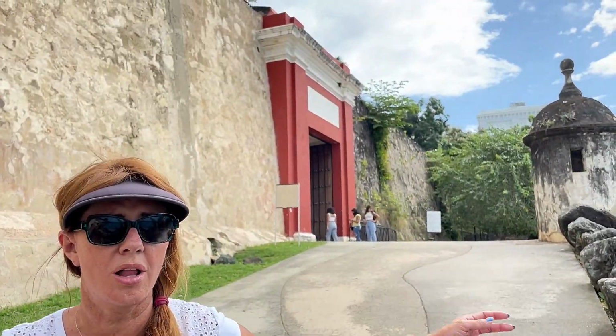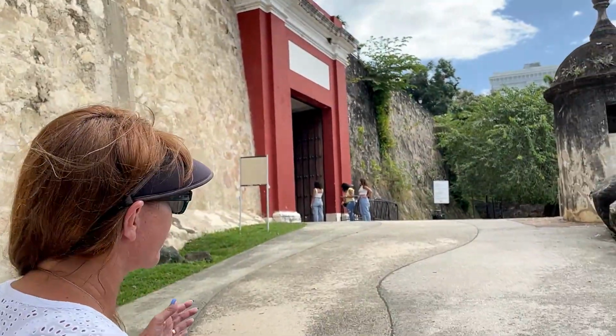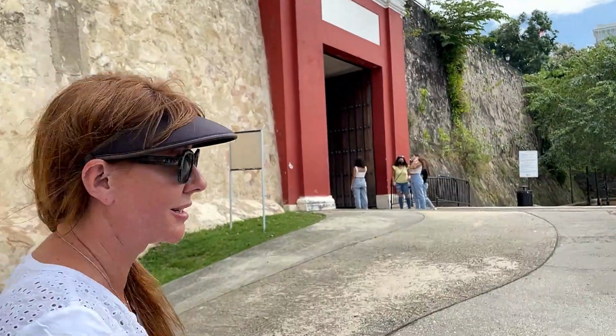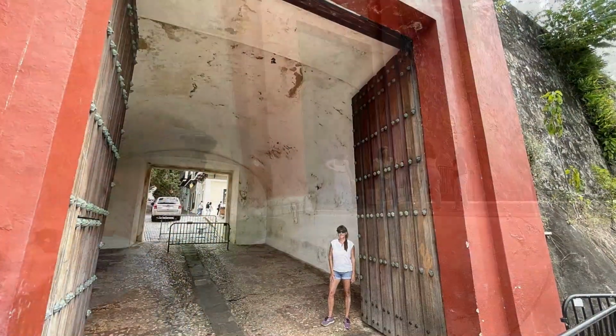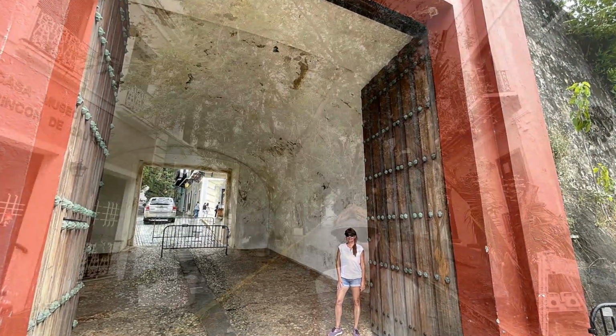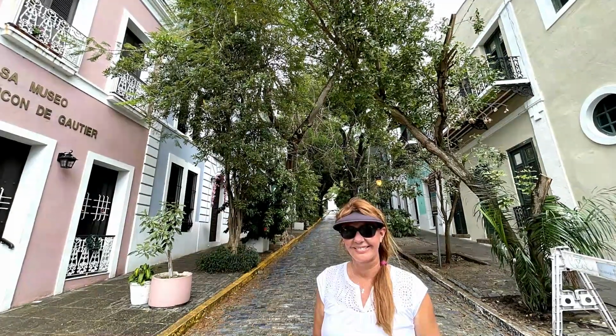This gate is called the Red Gate, and it's the last gate on this entire wall here in Puerto Rico. And you can start to see how thick the walls are. We're going to show you a picture next. Those are some pretty thick walls. As you enter the old town from this gate, you'll walk up a short hill to San Juan Bautista Cathedral.